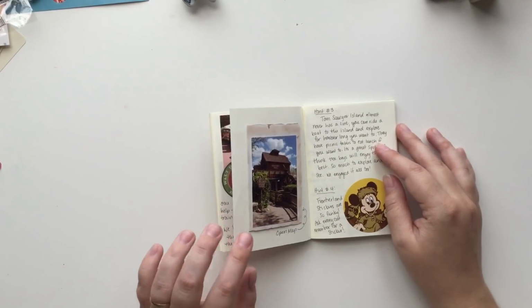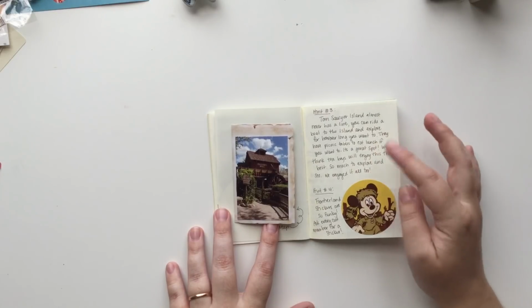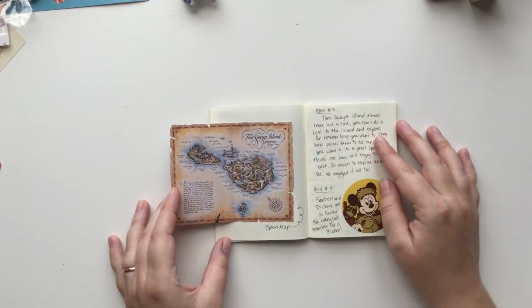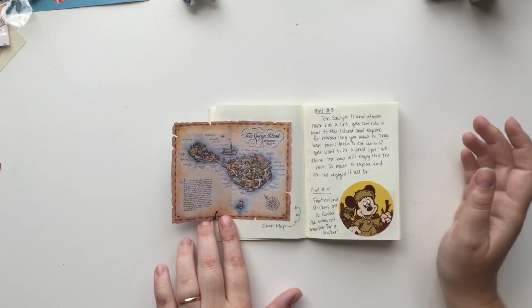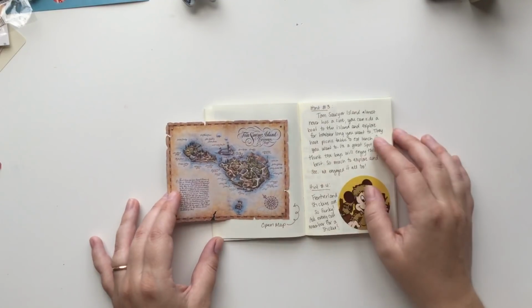And then we got off at Frontierland to get lunch and ended up getting taken over into Tom Sawyer Island, which we think the boys are just going to love. In fact, we'll probably spend the better part of the day on this island for them, because I think they're the perfect age to really enjoy it.